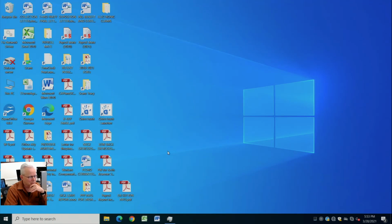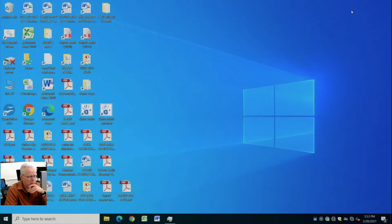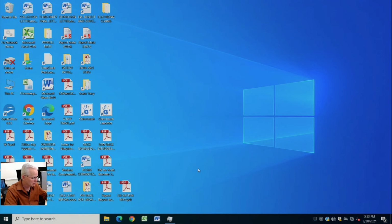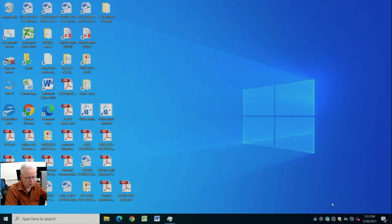I'm going to minimize that window and then try doing some other stuff. Word comes up quickly. Windows key R comes up quickly. Windows key, that comes up quickly. Windows key E, that comes up quickly. Right click on which? That one. Yeah, other things sure seem responsive now.